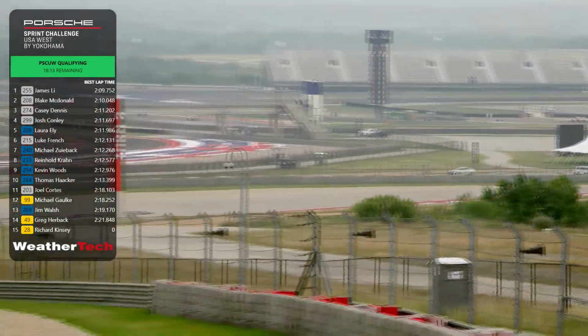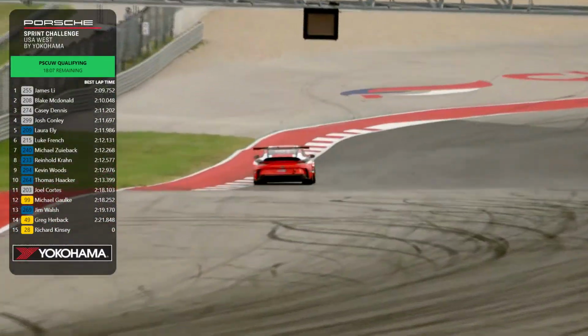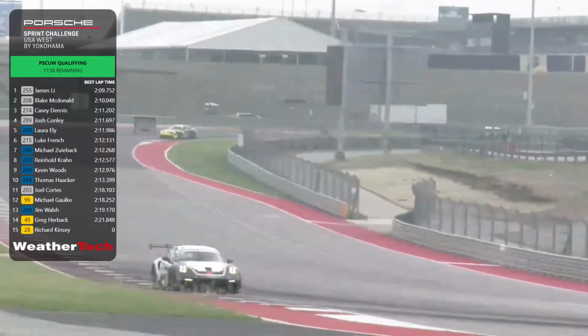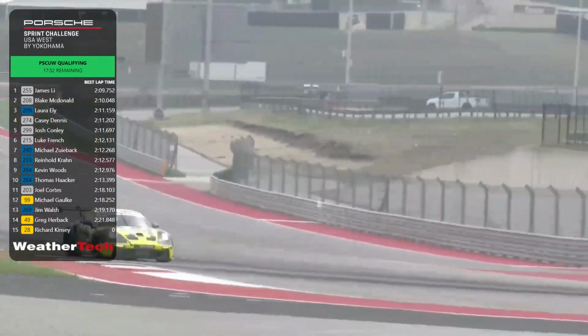He's yet to see a win, obviously, but he's been looking quick, if not a bit mistake-prone at times. We've seen both spins from him as well as tussles with his teammate Casey Dennis. But last I spoke to him back at Utah, he said there was no hard feelings between them. In fact, they really enjoyed the fight they had out on track. So keep an eye on those two.